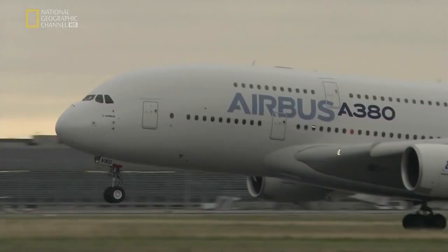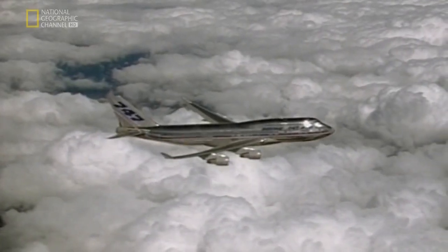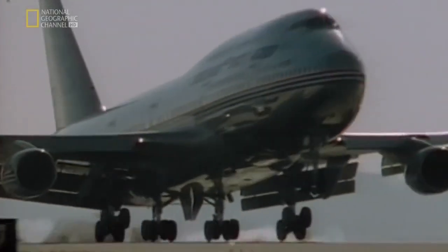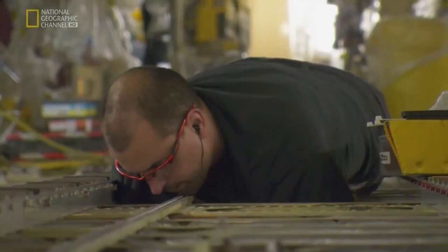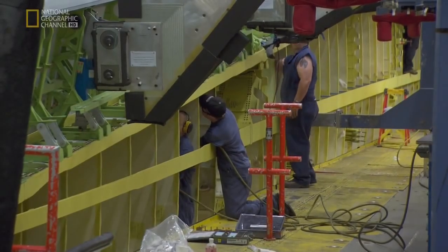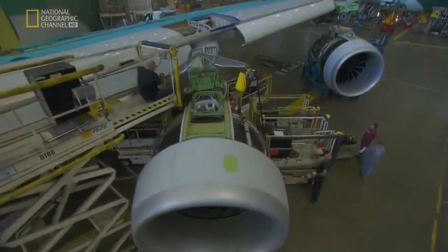But in this environment, the old jumbo doesn't cut it anymore. With soaring fuel costs and concern for the environment, she's become expensive and dirty to fly. But Boeing isn't throwing the baby out with the bathwater. Instead of designing a new plane from the ground up, which could take a decade and billions of dollars, they're going to give a radical makeover to their old favorite, a better and greener jumbo.